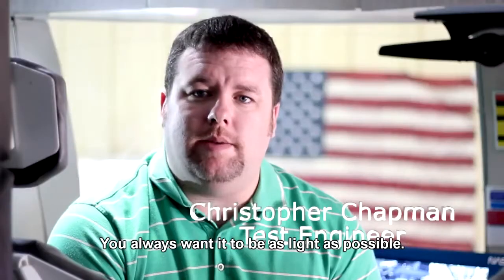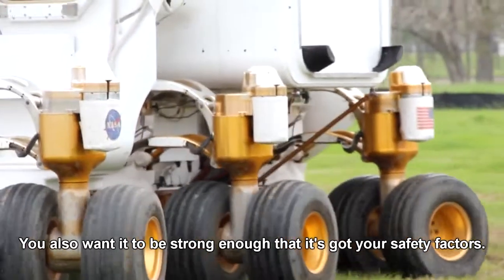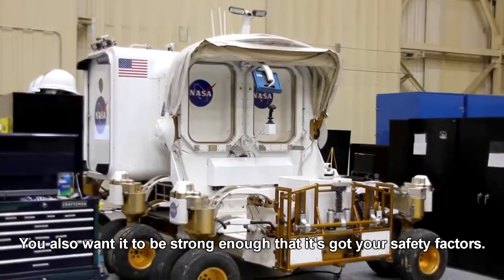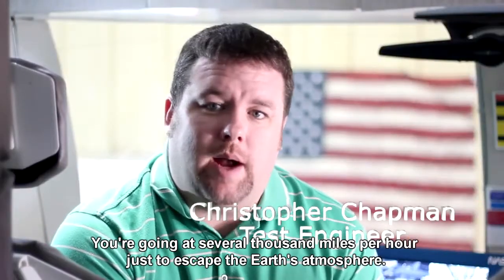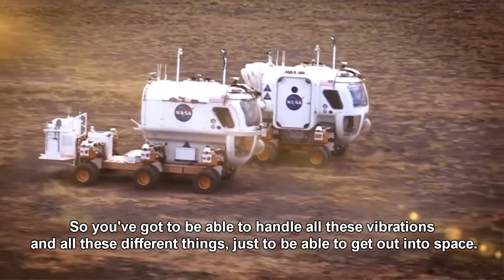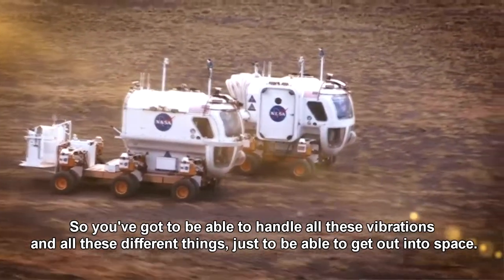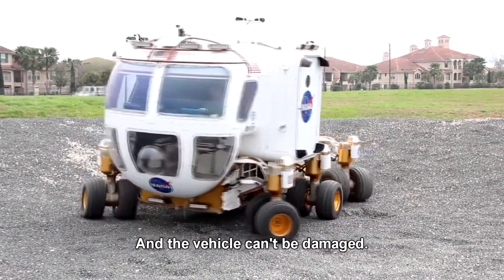You always want it to be as light as possible. You also want it to be strong enough that it's got your safety factors, that nobody's going to get hurt. You're going at several thousand miles per hour just to escape the Earth's atmosphere. So you've got to be able to handle all these vibrations and all these different things just to be able to get out into space. And the vehicle can't be damaged.